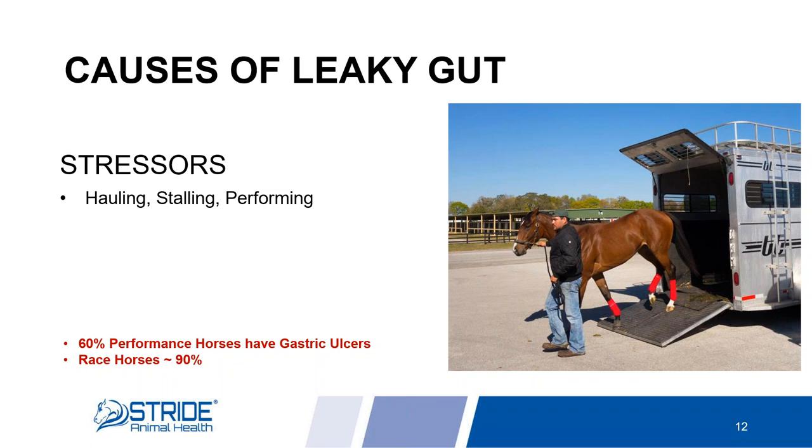So if a horse has gastric ulcers, they have them because of these stress factors. And we know that these stress factors are also contributors to things that happen in the hindgut and leaky gut situations. So my point here is stress causes gastric distress within a horse. Even just because we can't scope for hindgut ulcers, or we don't yet have a definitive test to know that a horse has leaky gut, doesn't mean that it's not happening.